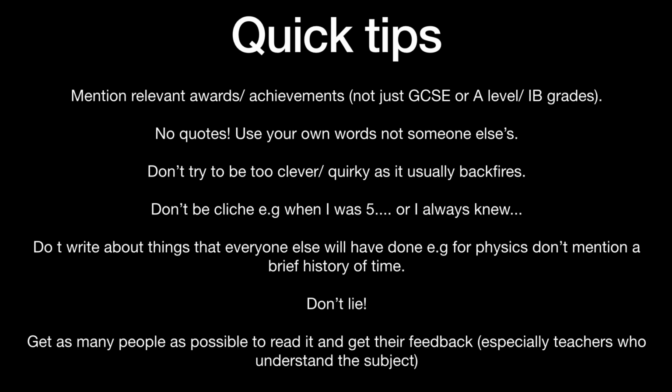And the last piece of advice before I go into more specifics on how to actually write it is to get as many people as possible to read your personal statement and give feedback. So get your parents to read it, your friends to read it, definitely your teachers, that's the most important one, and just see what they say about it, because personally, I think the more opinions you can get on it, the better. There are going to be some points where people disagree about things, in which case that's down to you, but as a general rule of thumb, the more opinions the better, especially if you find that the same things are coming up again and again. So if everyone doesn't like a specific paragraph, then maybe you want to delete that and write a different one. Things like that are really helpful.